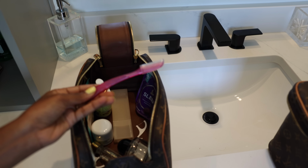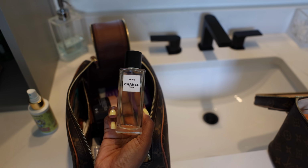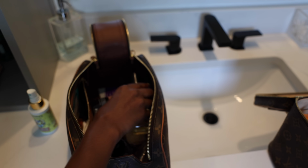This is to clean my jewelry. I do keep little eye masks and a tongue scraper. I have a regular one and a travel one. And then this is just like a cuticle oil. Favorite lotion, Josie Maran. Take this also. I like this at night.